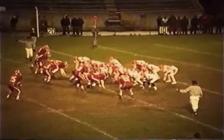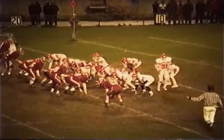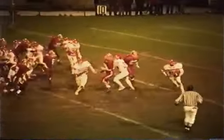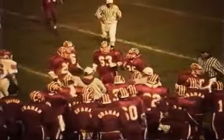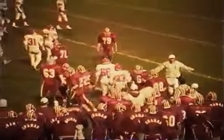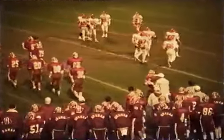Second down. Man in motion for the Pioneers. Allen pitches back around the left side. And he is pulled down in there. What a great tackle there. Johnny Grubb and Ricky Brown and David Lawson and Lance Barber, all of them in on the play. It is a first down, however.